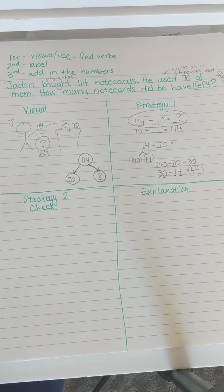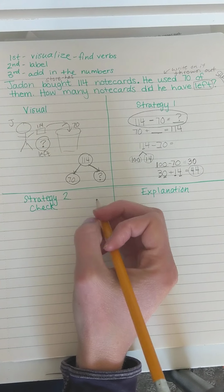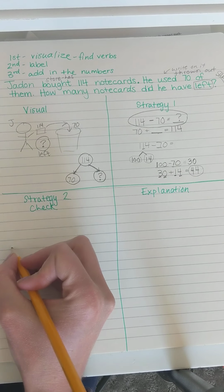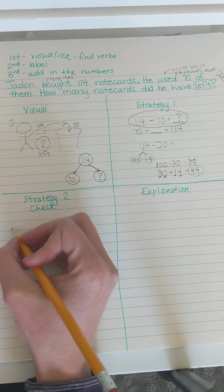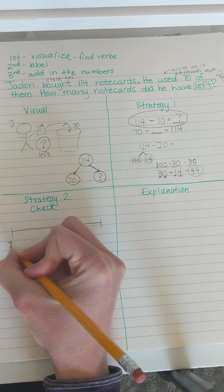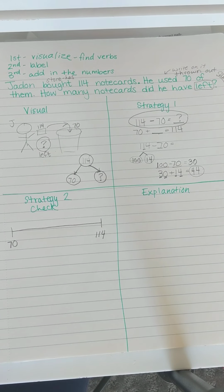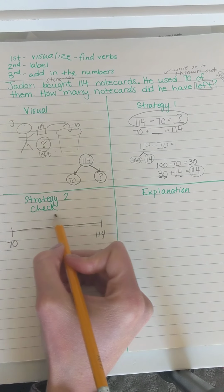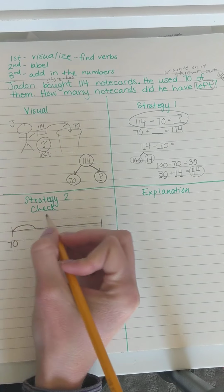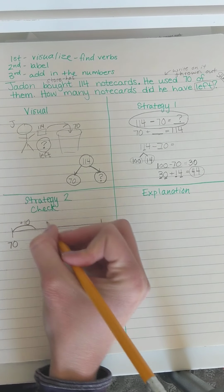Okay, so let me come to strategy 2. I think I'm going to use my number line strategy. When we used the number line strategy last week to subtract, we started with the part that we knew and we counted until the whole that we were trying to get to, and the missing part is whatever's in between. So I go 70. I like that. That's already a friendly number. I'm going to count by tens.